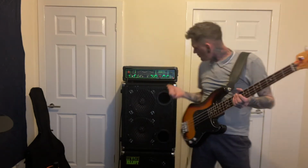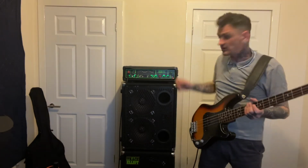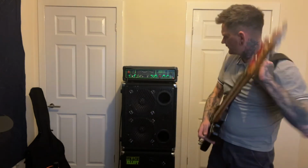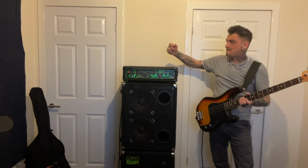Weird thing is, when you press that on, it doesn't kick in until you hit the string for the first time. So if you turn that on and don't touch it, it doesn't come on. It doesn't come on till you hit the string. Very strange. And this is a British made one.